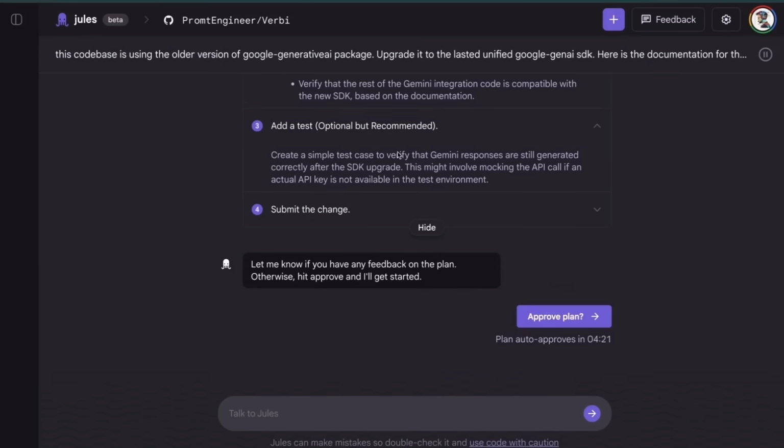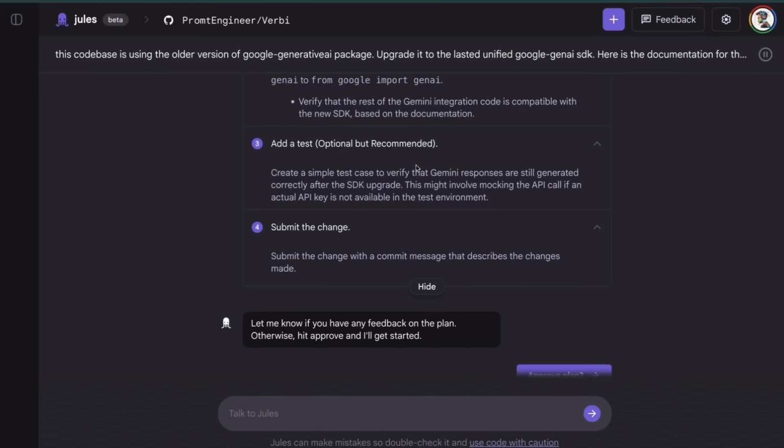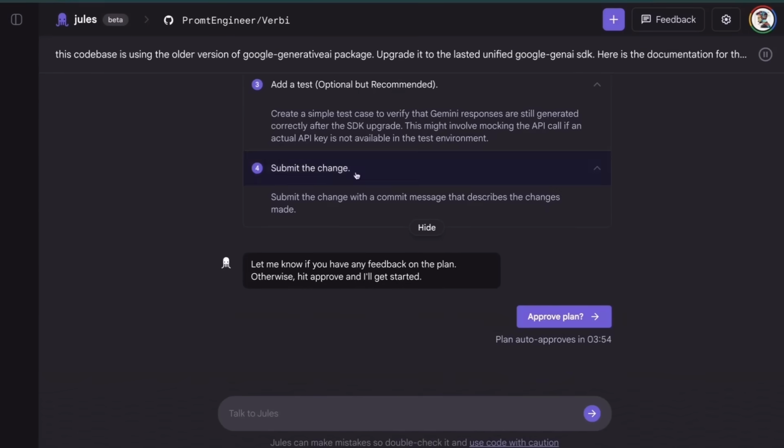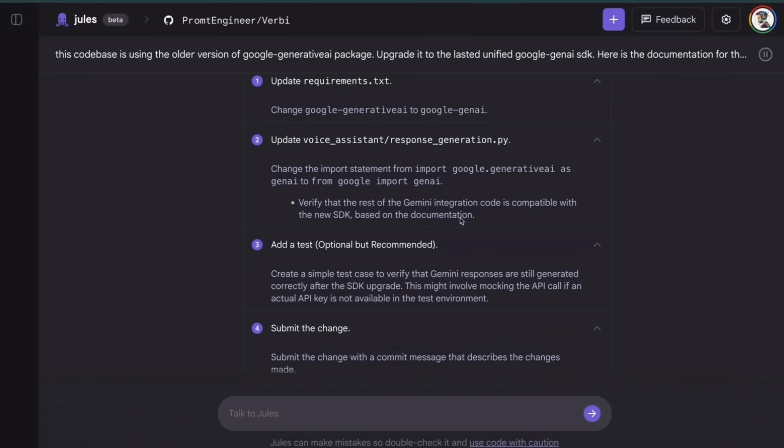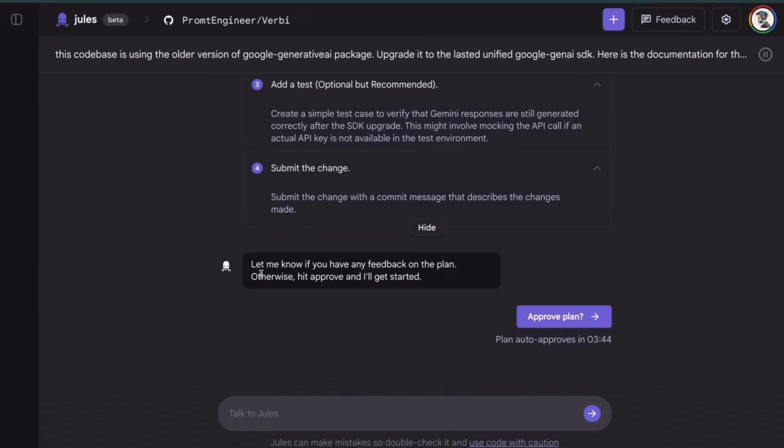Add a test, optional but recommended. Create a simple test case to verify the Gemini responses are still generated correctly after the SDK upgrade. This might involve mocking the API call if an actual API key is not available in the test environment. Okay, and this was one of the things I was thinking, whether it will be able to get that Gemini API key or not, and then submit the change with a commit message that describes the changes. Okay, so the plan sounds solid, especially since it was able to identify where that actual piece of code is. Okay, so it says, let me know if you have any feedback on the plan.